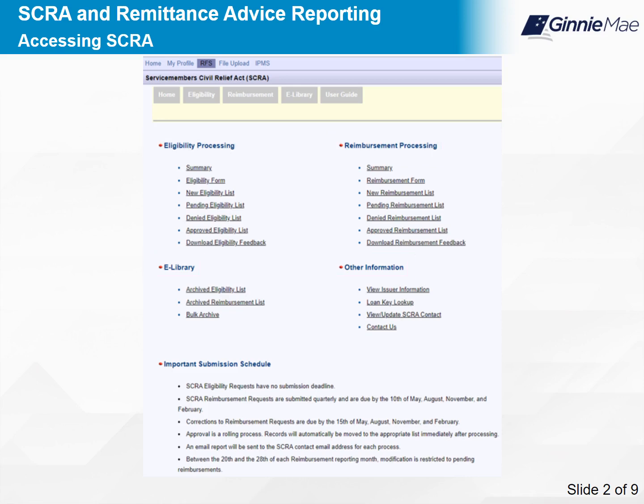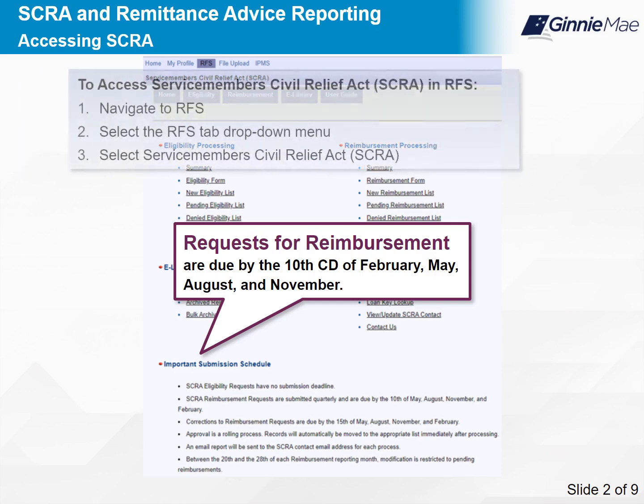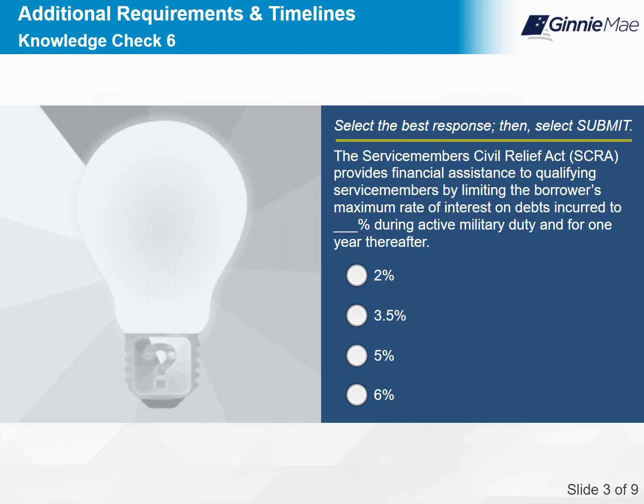Each of the tabs on the SCRA screen offers the same link access for additional information as delineated on the home screen. Note that SCRA requests for reimbursement are due by the 10th calendar day of February, May, August, and November. Select Next to continue. Now, check your understanding.